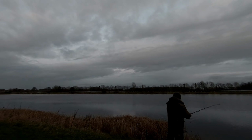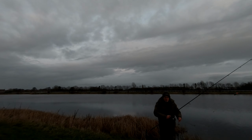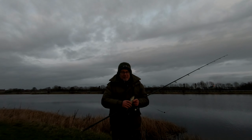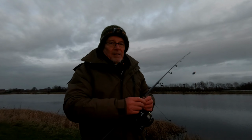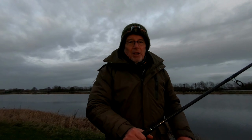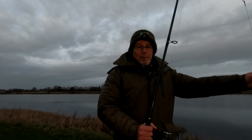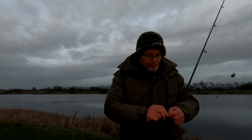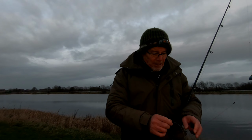So I'm afraid the day comes to a predictable end with a blank. As I say, it was a bit predictable really. I can only apologise for not having a fish to show you today. Perhaps the next time. That's my third piking session of the new year, and that's my third blank. So it's not looking good at the moment, guys.